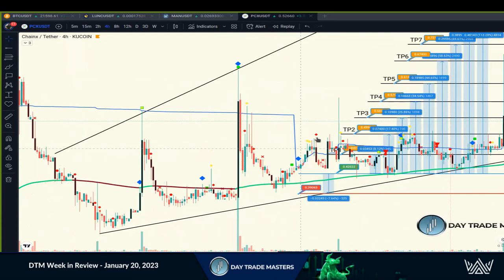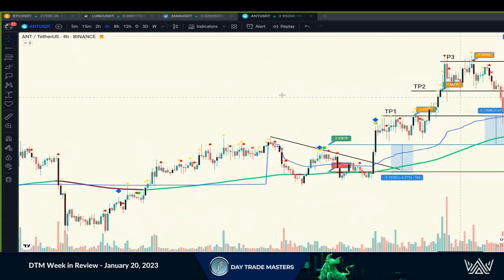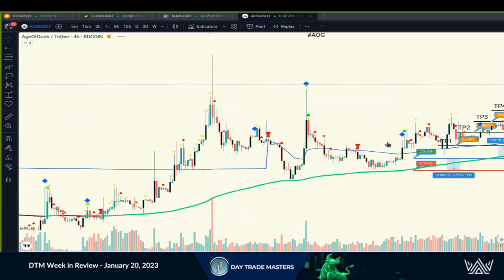So getting right into it, we got TP6 with PCX. Beautiful trade setup. See some nice big spikes on this one. Same kind of thing that we can farm constantly. Ant, same kind of thing. TP3, nice little moves. Some of these are still live, so I just got to adjust the charts. Beautiful TP3, right through TP4, almost TP5 with these wicks. So you can see these are 30% spikes. We're making some crazy cash on all of these.